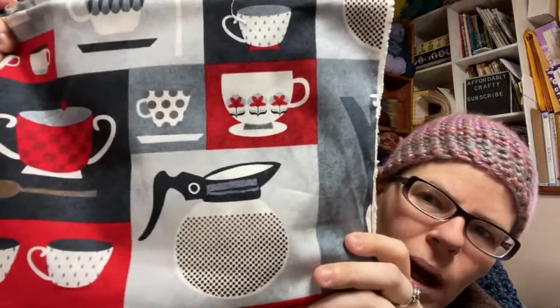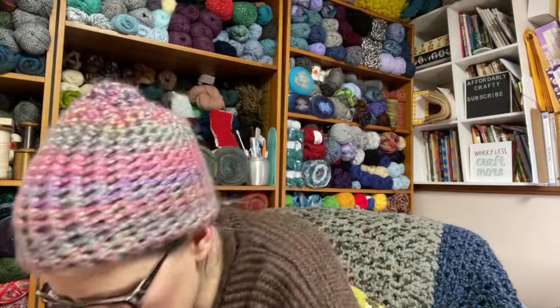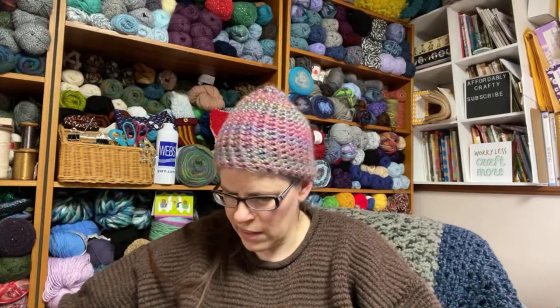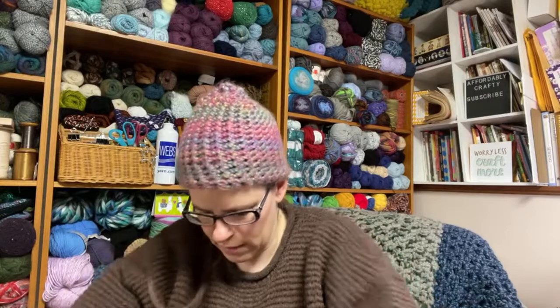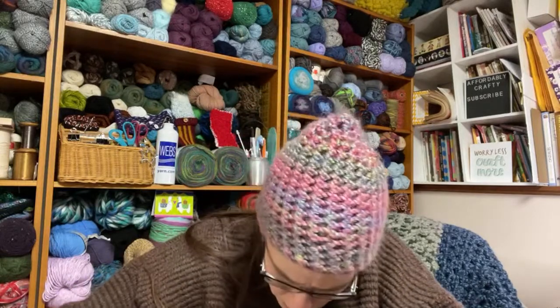So yeah, I was super happy with this fabric. Super, super happy. I like the nice graphic print. And I love me some coffee. Coffee. So that's fun. And then I got some fat quarters to make into either bags or pillows. I haven't decided yet. So they had 2 of these, and these fat quarters were $2.99 each.